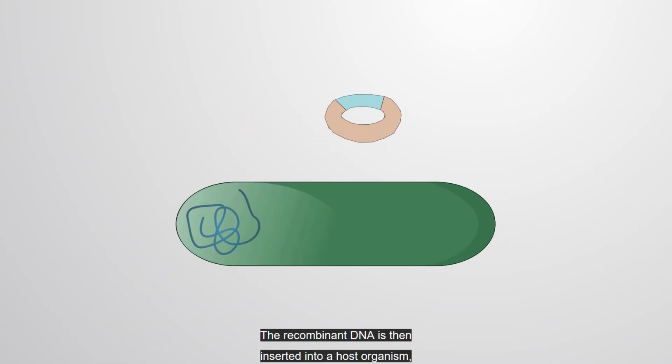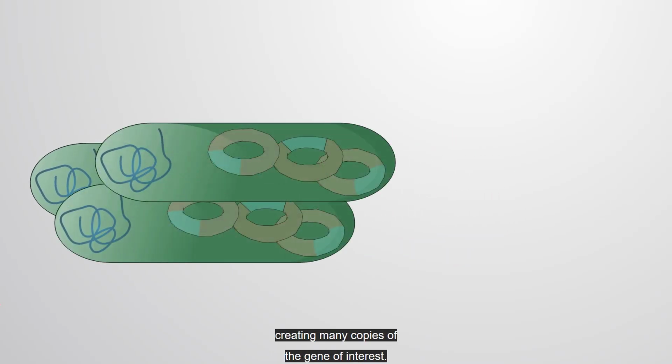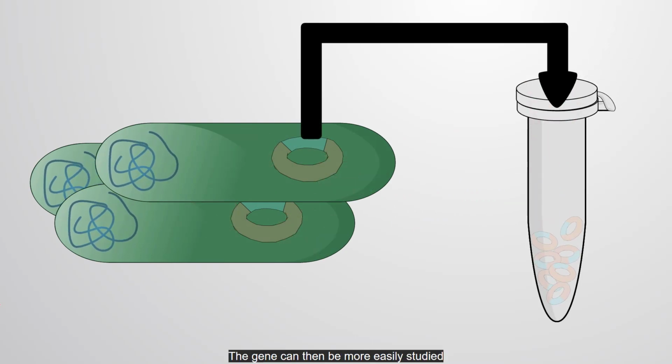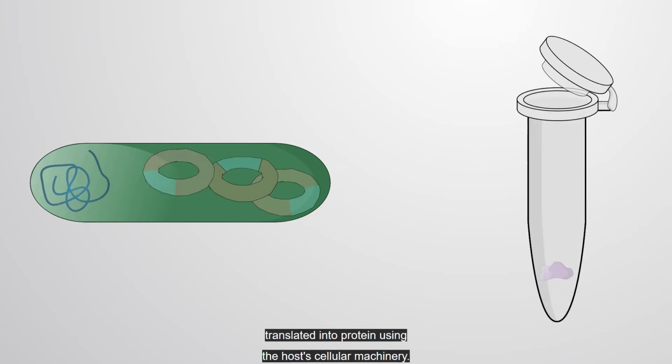The recombinant DNA is then inserted into a host organism, a bacterium or yeast, where it's replicated, creating many copies of the gene of interest. The gene can then be more easily studied, or, as in the case with insulin, translated into protein using the host's cellular machinery.